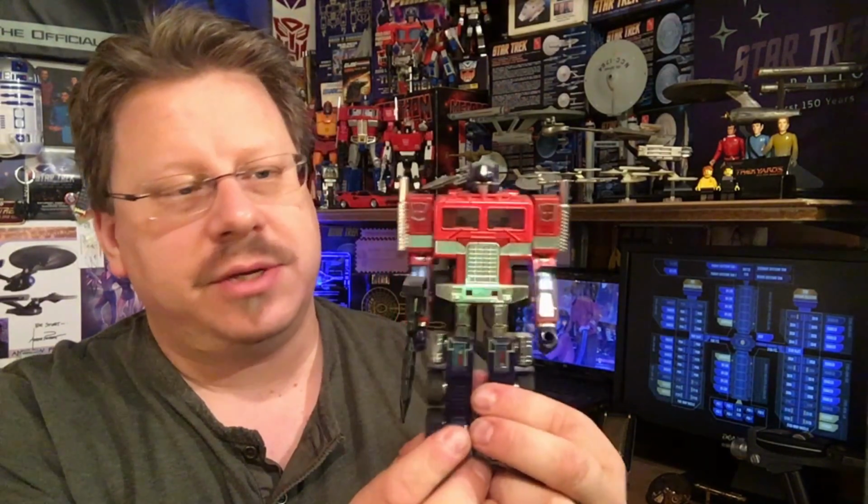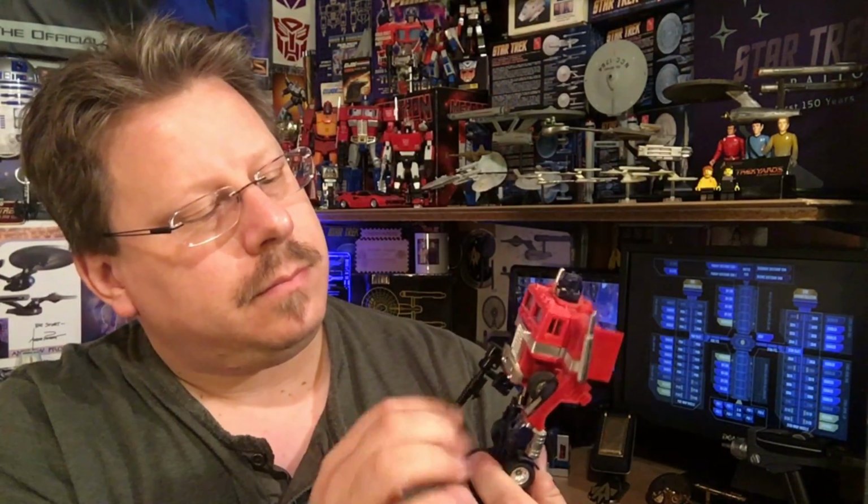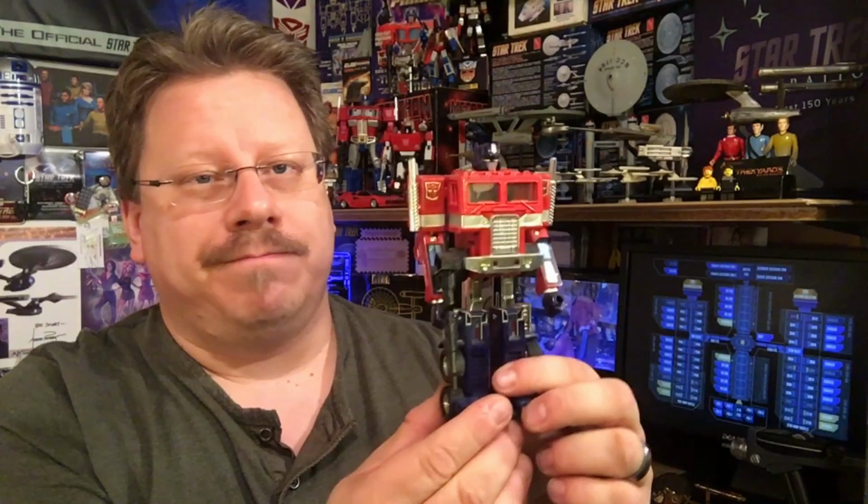Hey guys, Captain Foley here, ending out this captain's log. So like I said, there's something I wanted to show you guys, the reason I'm going to Stratford tomorrow. This is my G1 Optimus Prime. He is going to be photographed.